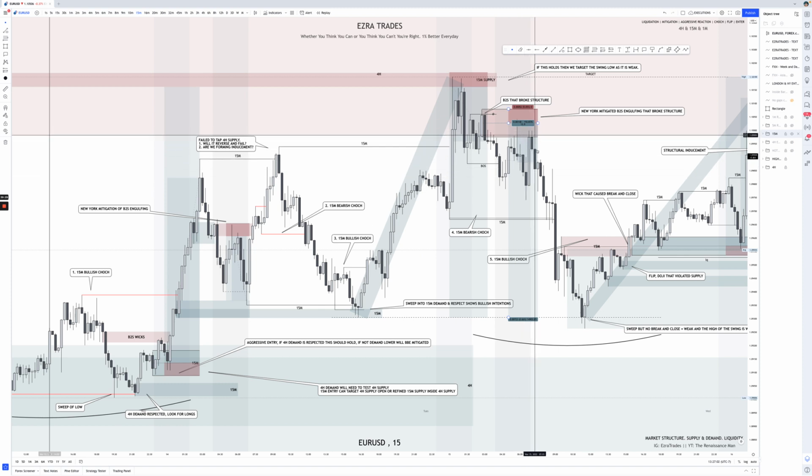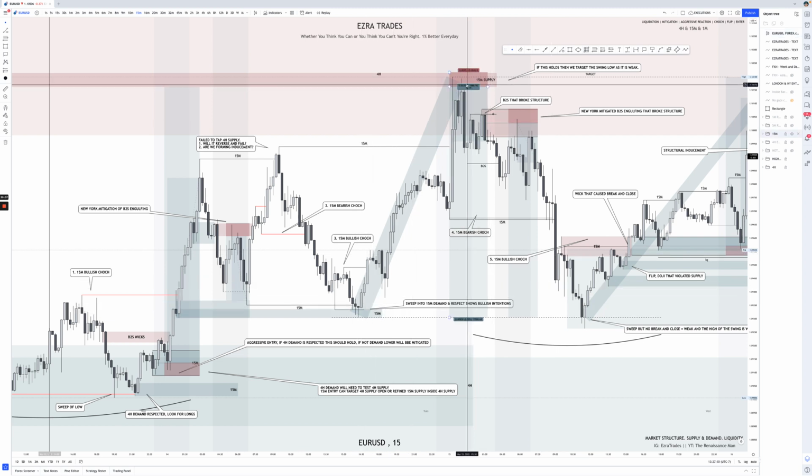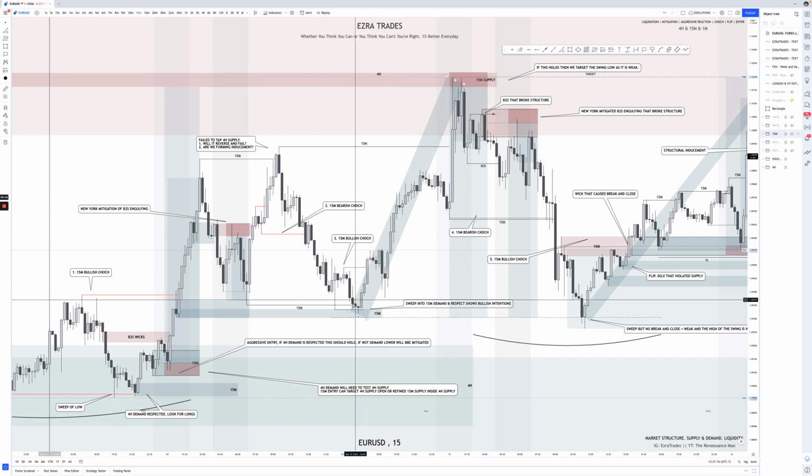Now price is melting to the downside, and what do we have? As price is pushing down, initially this was the swing low of that swing high. The swing high respected a refined 15-minute within a 4-hour supply, and therefore this one should get taken out, and likely we could come back lower to the 4-hour POI, the 4-hour demand, and tap it again, maybe, right? But a conservative and smart target would always be the low of the reaction.